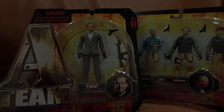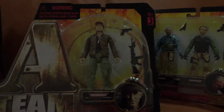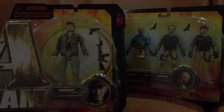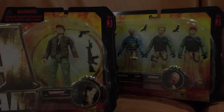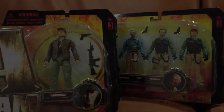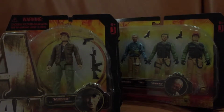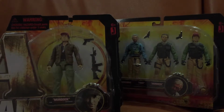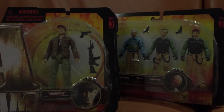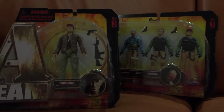And then we've got the Murdoch figure, which again in the single pack looks fairly casual, but in the triple pack he's got his jacket on with all of his bits and pieces, and yeah, they kept the same hat and head on him in the single as the triple. Of course his guns and everything are all the same.